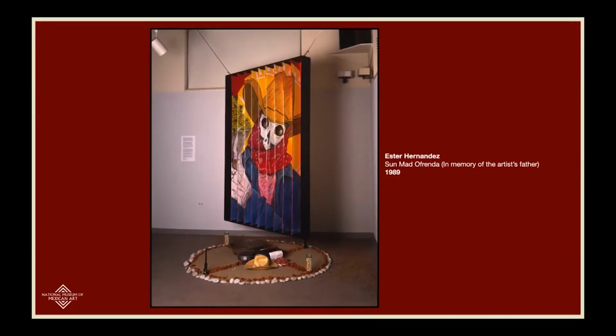And the 4 candles around the circle are a representation of the 4 cardinal points. And the artist mentioned that it's important to know where you're at all times when you're working in the field. Sometimes everything starts to look the same, right? And so it's important to know your sense of direction as a worker, but it's also a very beautiful metaphorical way of providing guidance to the souls during the Day of the Dead to find their way back home.